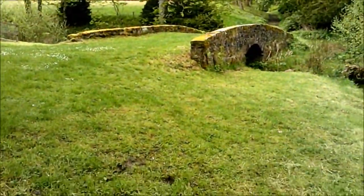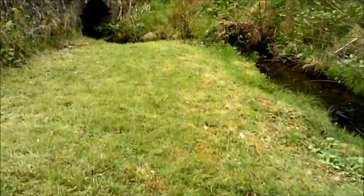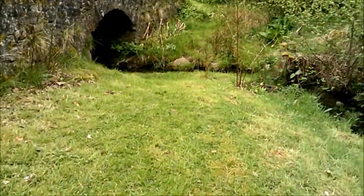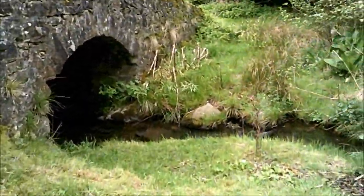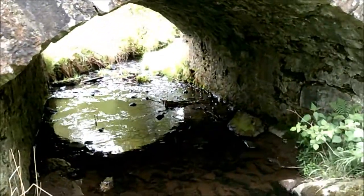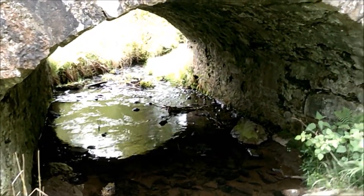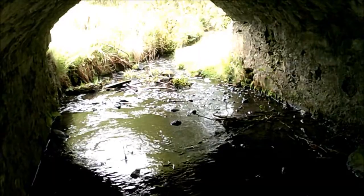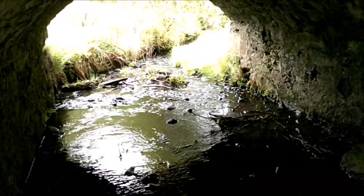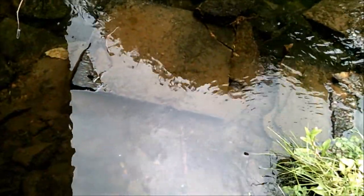Nice little bridge. So the stream goes along here, obviously under the bridge. It's getting thorough going over today, mind. I never got round to it all. Good job I did some last night. Some sort of animal in it. Fish, I mean.